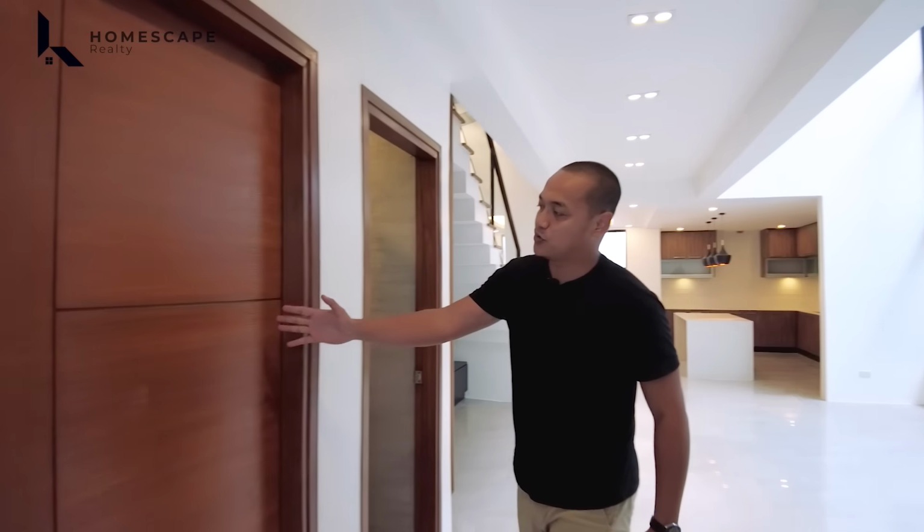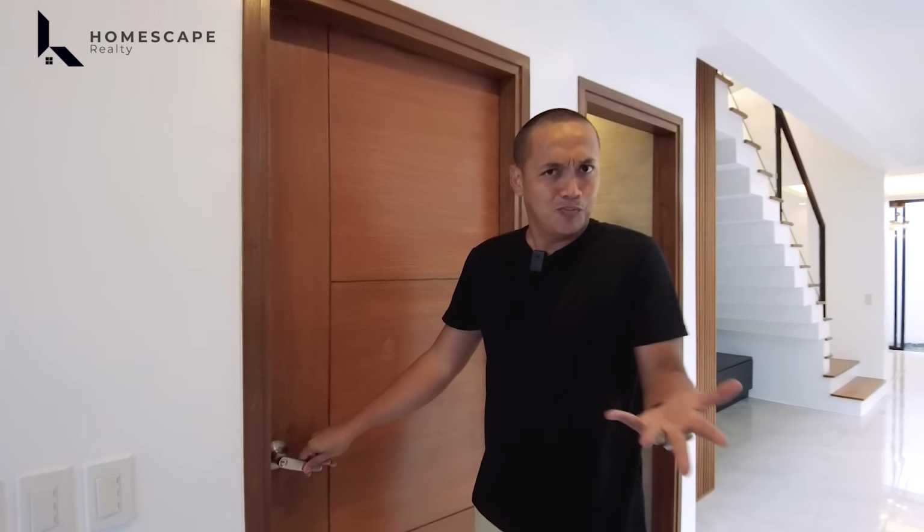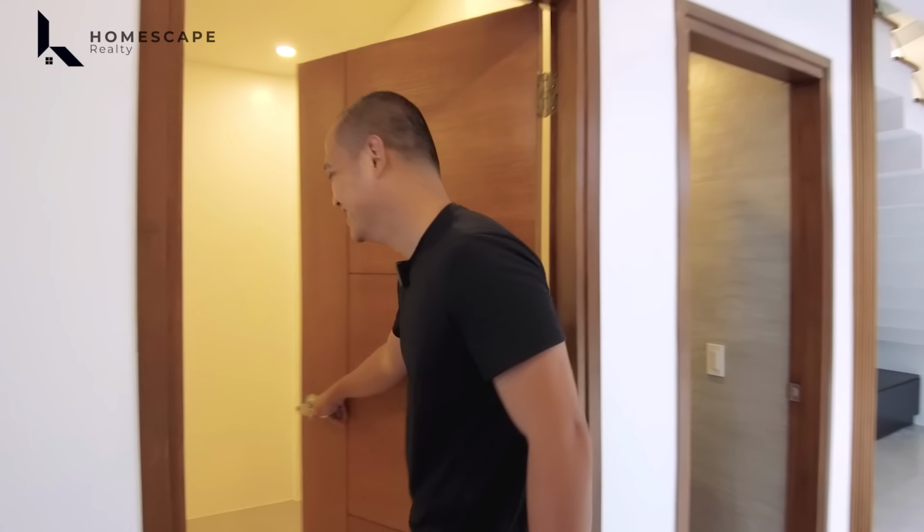As we enter dito sa inyong main entrance, we have your two doors. One is your bedroom and your powder room. Unahin natin ito. By the way, welcome to your home.